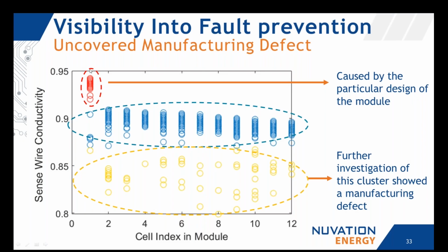And we found that cell 1, due to the manufacturing, has a higher SenseWare conductivity, basically a lower resistance, because that first cell is easier to access. The majority of cells show up in this blue group, but what was interesting is our algorithm also uncovered this group where there were 48 of these yellow cells that looked statistically different. So we went back to the battery manufacturer to ask what that was about, and we uncovered that there was actually a manufacturing defect in 48 of those cells, that there had been a change in the manufacturing process during our order.